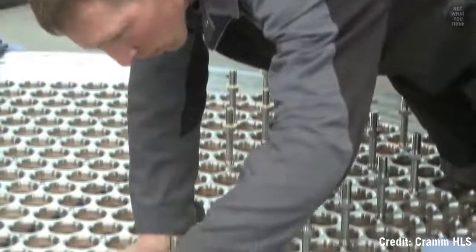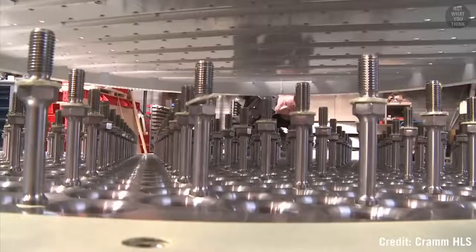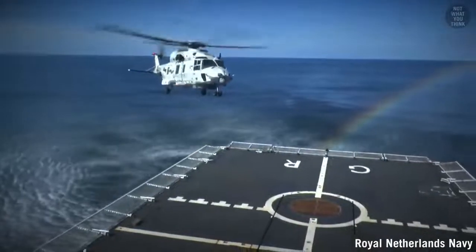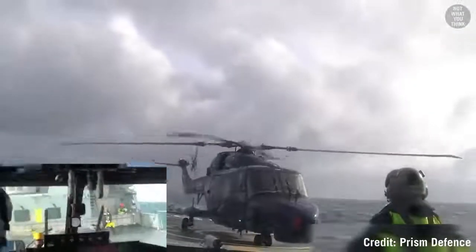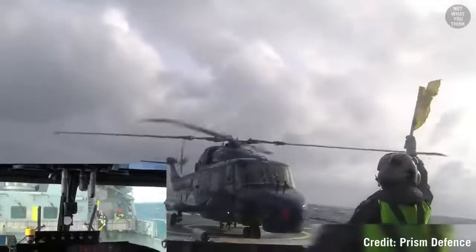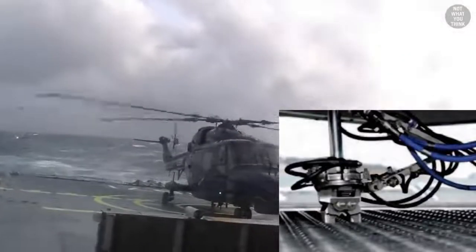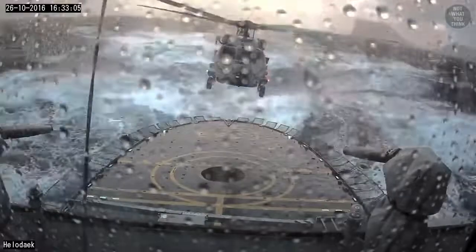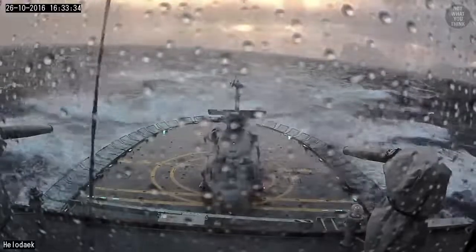An alternative to the bear trap is a deck lock system, which uses a steel grid in the middle of the flight deck. The pilot hovers over the grid, waiting for the right moment to descend. Once landed, a locking harpoon is deployed, which engages the hydraulic actuator system that pulls the helicopter onto the deck. The benefit of this system is that it doesn't require any personnel to approach the helicopter, especially during rough seas.